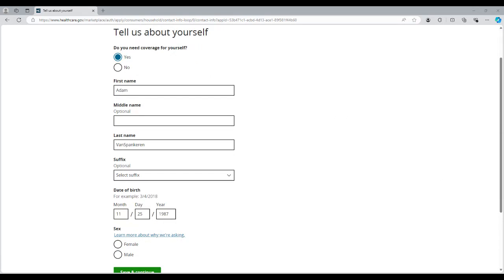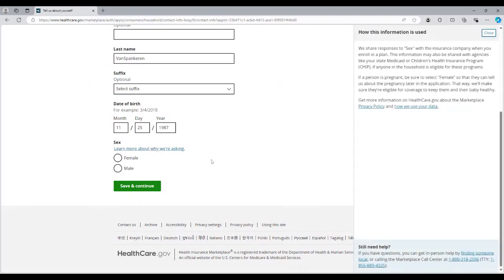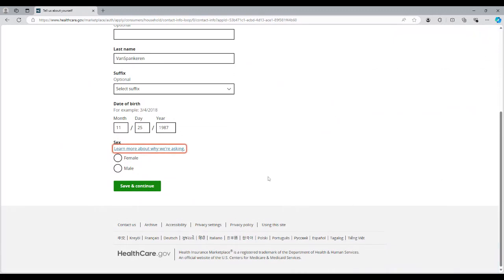And the next things on here are all going to be about home address and things like that. And then it will ask about sex. It is an optional question. It is basically about demographics, and the female question does trigger pregnancy-related questions.